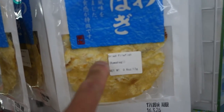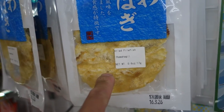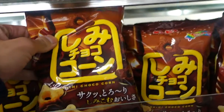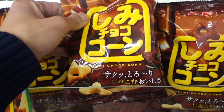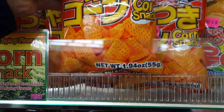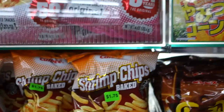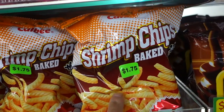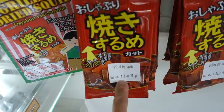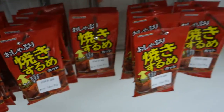So we have dried fish, and there's choco corn. So it must be like corn chips or something with chocolate flavored corn snacks. As you can see, there's a lot of popular corn snacks. Shrimp chips. I totally love shrimp chips. They're really delicious. And what do we have here? Dry squid, grilled dry squid. I do like that sometimes.